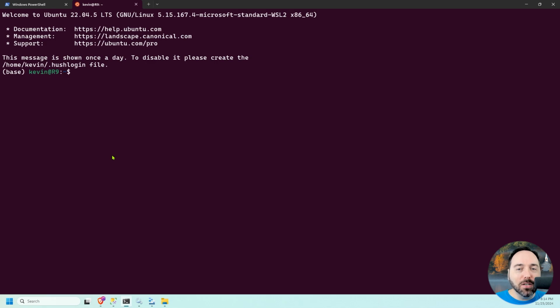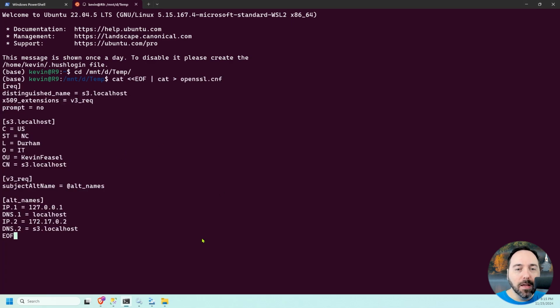Inside of here, I'll navigate to /mnt/d/temp, which is a junk drawer directory on my D drive. Then I'm going to paste in a command to create a new file called openssl.cnf. In it, I'm defining s3.localhost, which is what I intend to use later on when connecting via SQL Server. The first IP address binds the cert to localhost, and the second one binds it to the Docker container address. Let's run the command, and it will create a file called openssl.cnf.